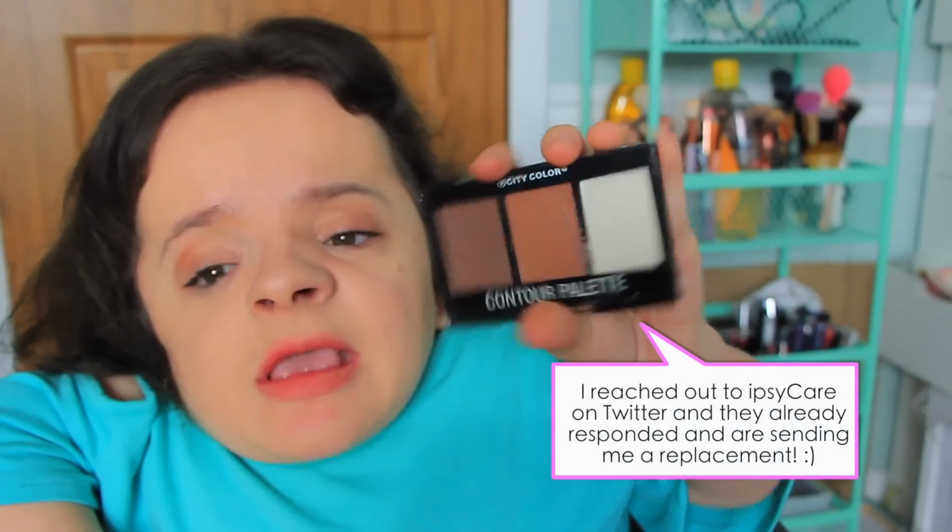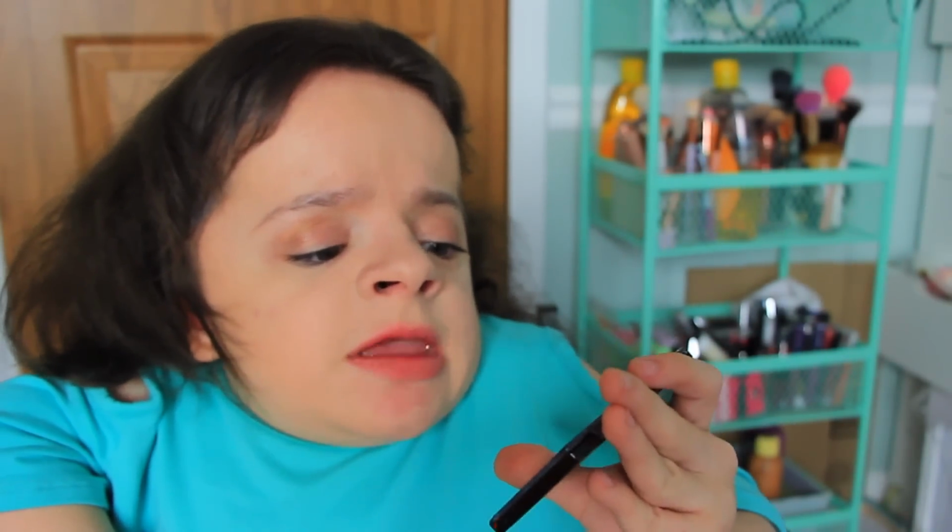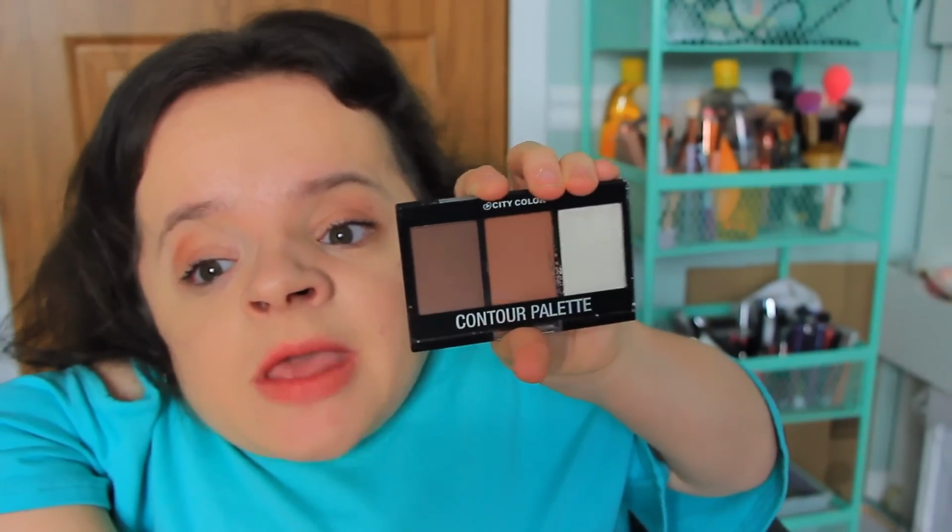if I can get it out of the bubble wrap. No! I'll have to contact Ipsy. It's cracked. I'm sad. But it's the City Color Contour Palette. I received a blush palette from them too a few months back, and I love it. And my contour palette is cracked. I'm sad. But they'll replace it.